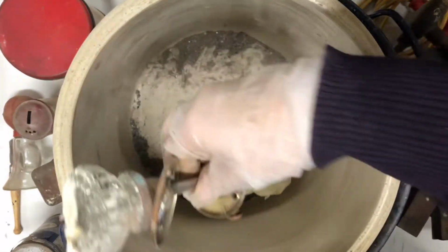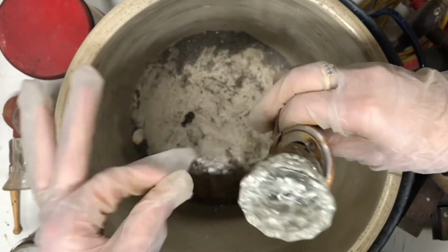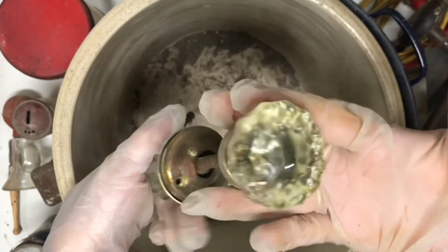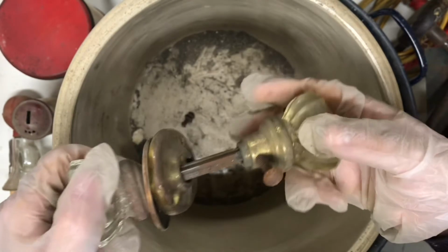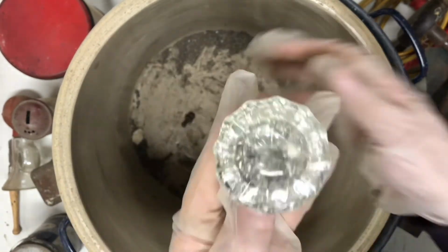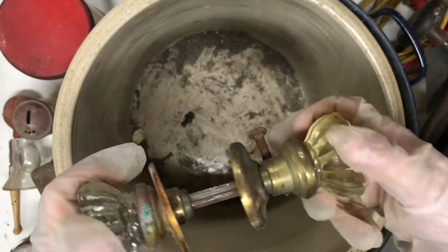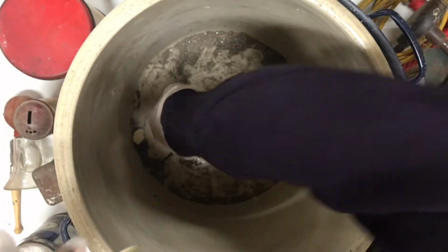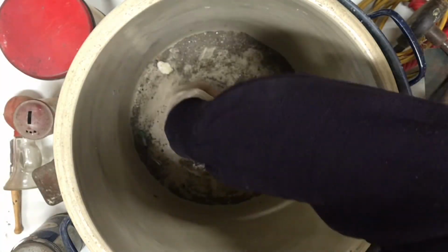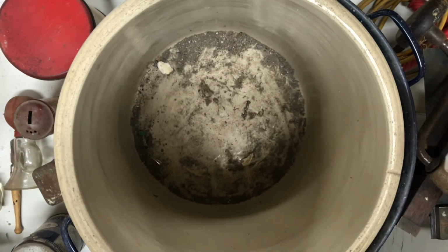And so is this glass doorknob cool. Look at that one. Could probably clean up pretty good. And this might be for the doorknob as well, I'm not sure. Some more screws at the bottom of this crock.